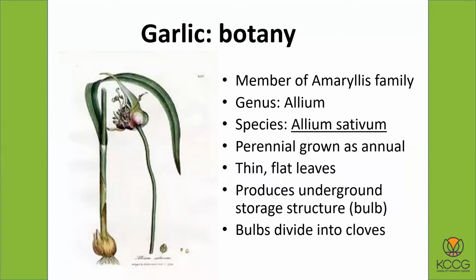So a little bit about the botanical background of garlic. It's a member of the Amaryllis family, which may not mean a lot to you, but it's a group of bulbs. A lot of the Amaryllis are ornamental flowers, but the actual genus is Allium, and you'll hear about other alliums. Typically, we talk about that as being the onion group. There are lots of onion relatives in that group of alliums. And this particular species is called Allium sativum. Sometimes people like to know a little bit of that background.